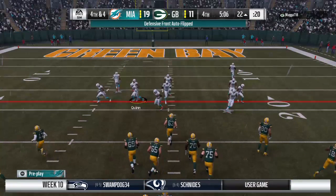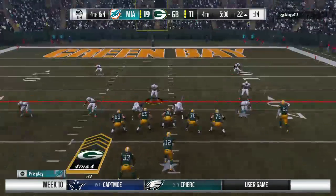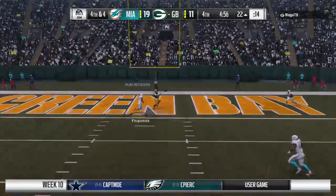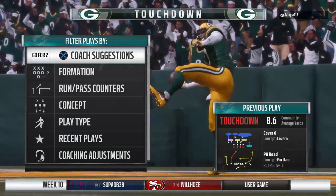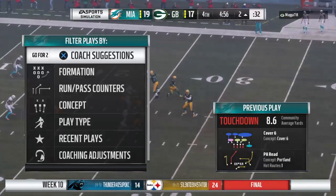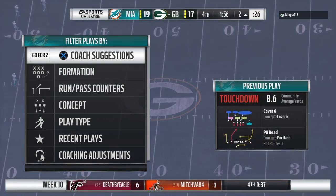One score down. Here we go. They're going to go for it here on 4th down. Now Rodgers got to have this one. Got a man open. It's Adams. Touchdown, Green Bay. Davante Adams with his 2nd touchdown of the game, 4th of the year. And the Packers move back within a couple of the lead.